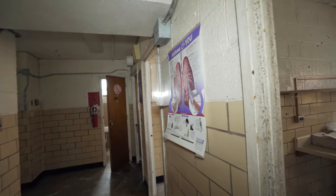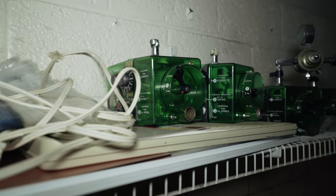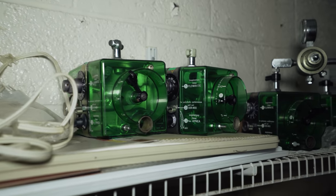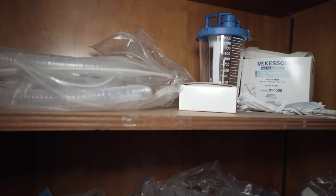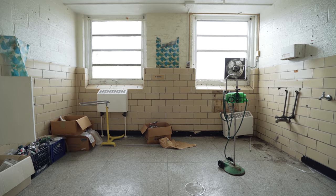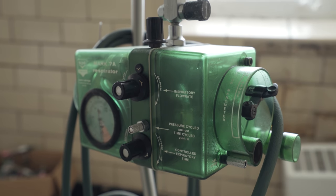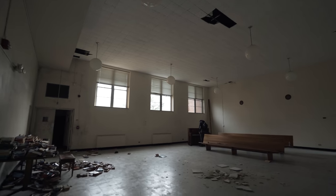Respiratory therapy. That's what we're going to need after exploring this place. Look at all the mold. Look at these machines in here. This is respiratory care equipment. What is this for? A switch that says CPR only. There's a bunch of tube here. This is probably hooked up to ventilators and breathing equipment. Mark 7A respirator. Whoa. This is a cool area. Super tall ceilings. And these globe lights.